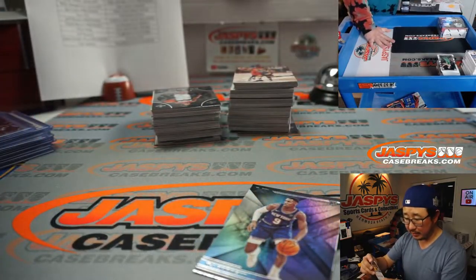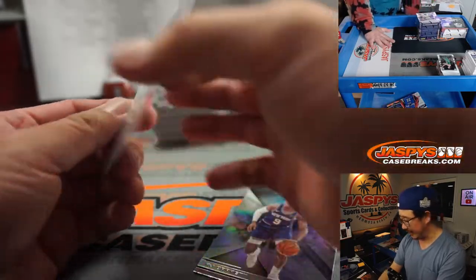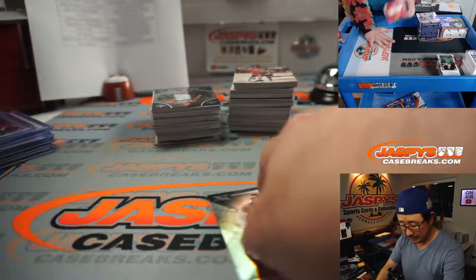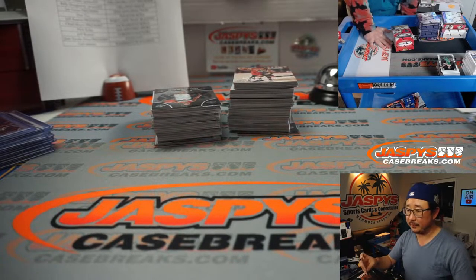There's LeBron for the Lakers. That goes to Billy. I think maybe these Lakers versions do okay on the secondary market, and a nice RJ Barrett for Jeff.